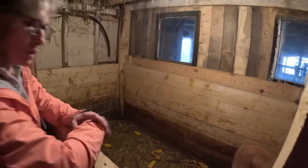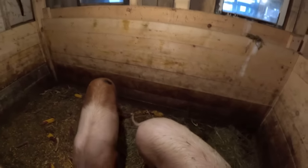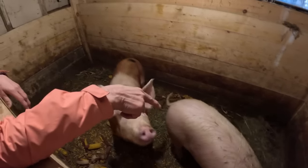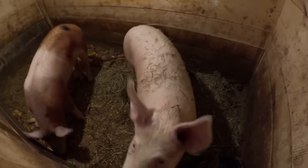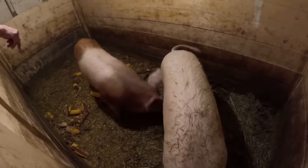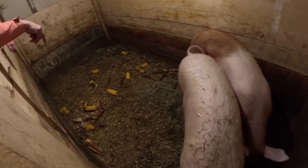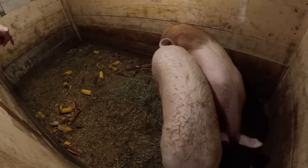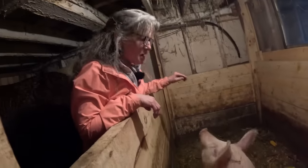Brenda, why don't you tell us about your pigs? Well, we've showed these pigs before, but this is Mary and Esther. And I think I found the sweet spot with them. We know that this pen is not as big as we'd like it to be. We should have made it bigger. But what seems to work in here is not putting a lot of bedding in here. I kept putting bedding in and then they'd mix everything up and make a huge mess.